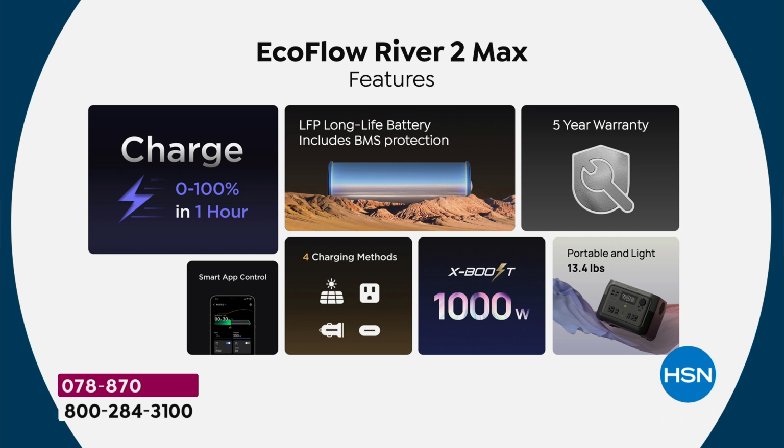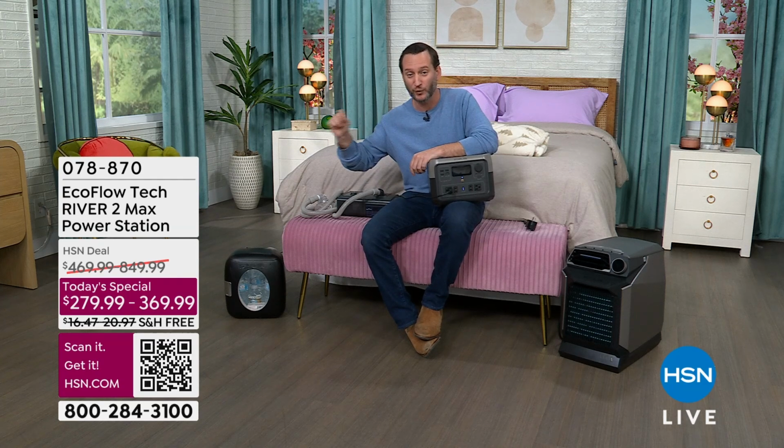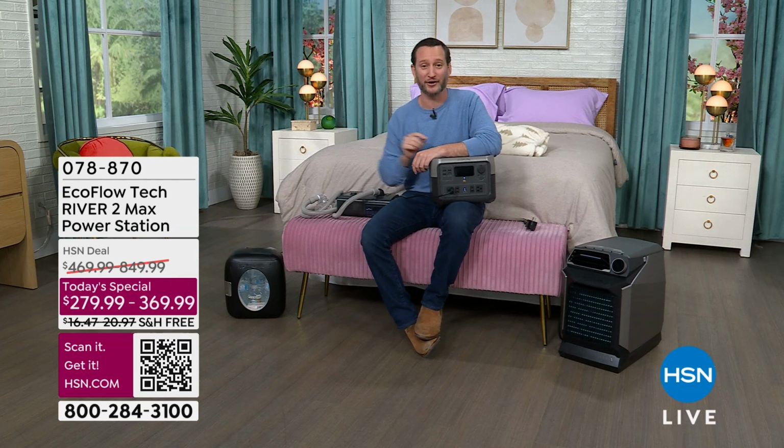When you look at it, it says 1,000 watts, this can go up to 1,000 watts of power. And when you look at how fast this can charge up, it's because it has the latest and greatest battery cells you're going to find on the market today, from the number one brand. We keep talking about reputation, and that's a big deal, especially when we're considering a power station that's going to be that backup for somebody we love, for the people at home.